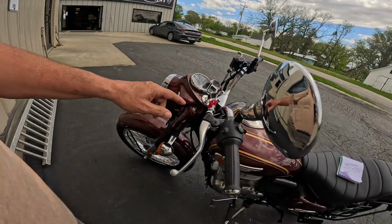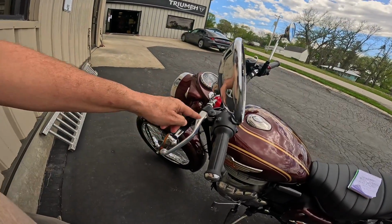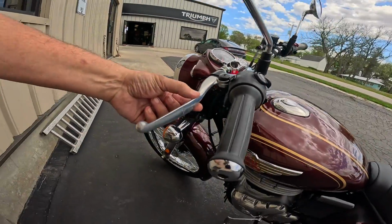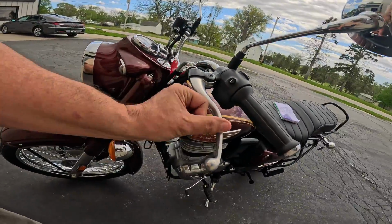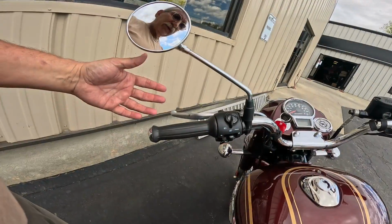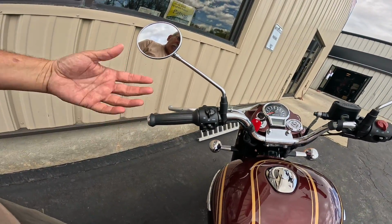Jumping over here to the controls, got these fabulous levers. These are about my favorite levers. They've got this nice swoop to them. They're thin through here. They're wide through here. They've got this nifty radius through here. And they work really well with these Amal style grips. Amal was a company from years ago that made carburetors and grips and things like that.